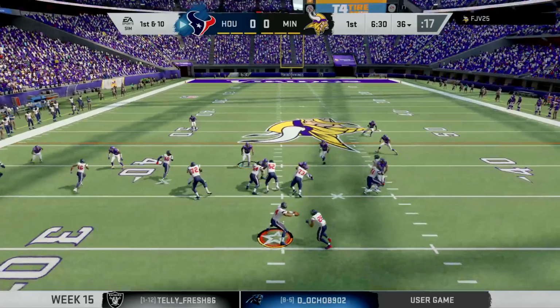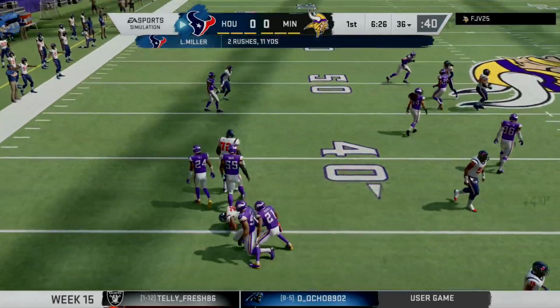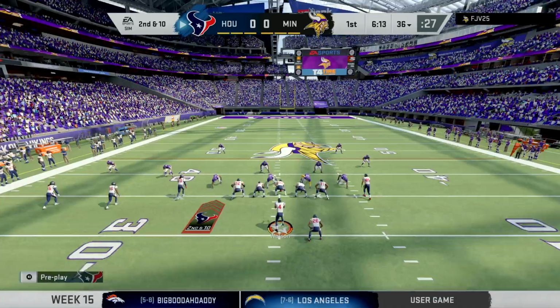Fundamental breakdown by the defense. You've got to be able to make plays on the edge. They're going to be stopped up on this first down run. He might have gotten back to the line of scrimmage, but that's it. Tackle made there by the UCF man, Mike Hughes.